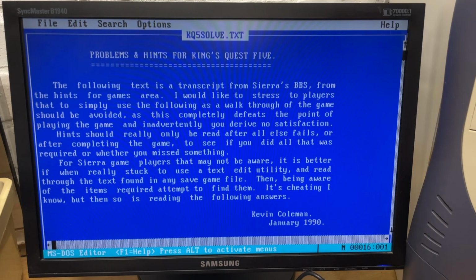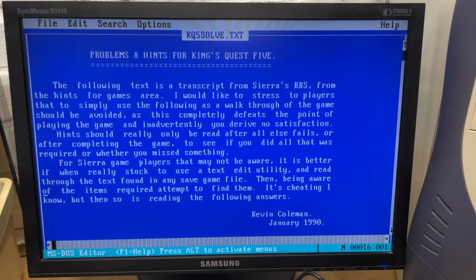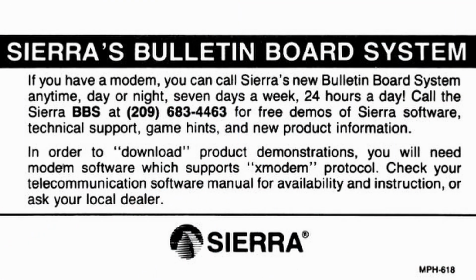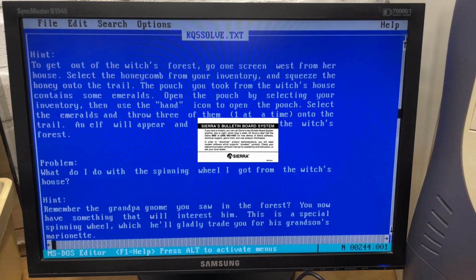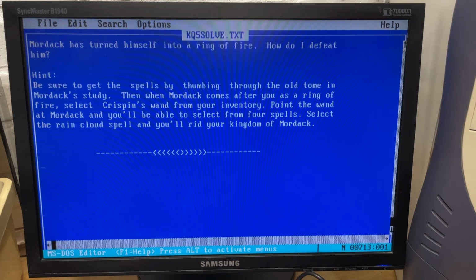Alright, so it's a transcript from Sierra's BBS. Wow. There you go, from Kevin Coleman in January 1990. So thanks, Kevin, for your write-up on that BBS. So someone's obviously taken this and whacked it in a text file. Spoiler alerts for King's Quest V.